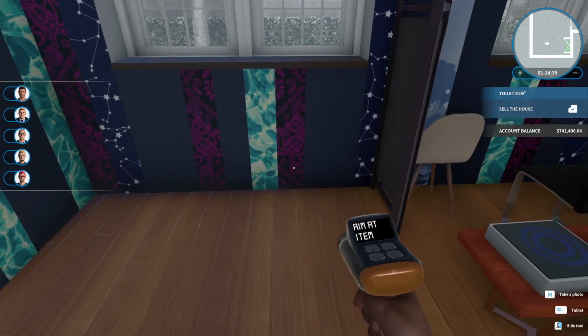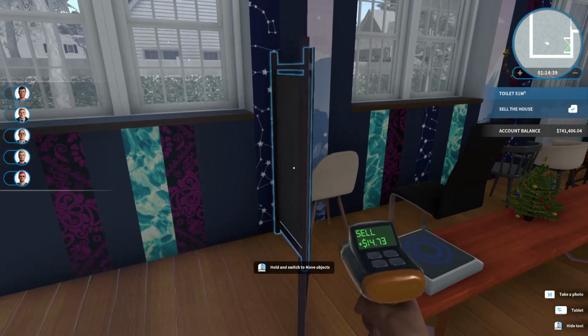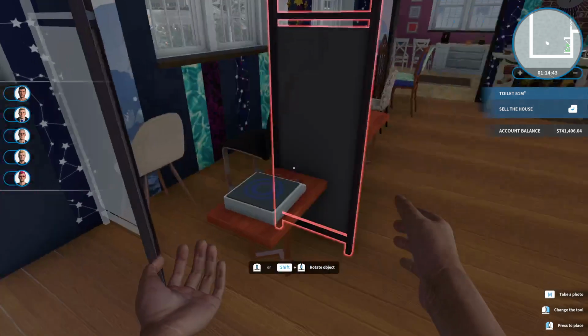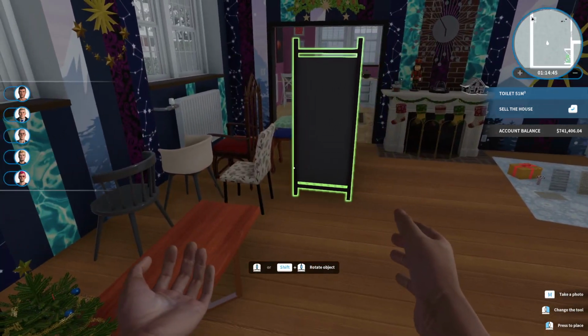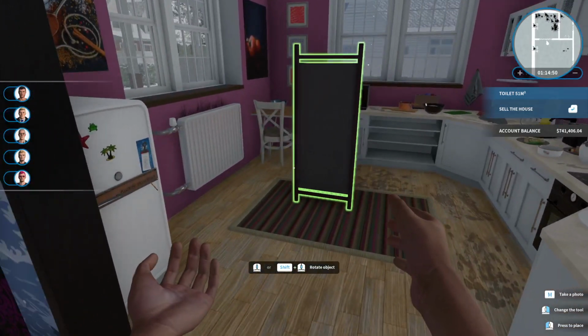Oh, there's two pieces. What about this thing, the dividing room? Put that in between the kitchen and the living room, like right in the middle where you have to walk. Like right here. No, like right in the door. Yeah, like right in the doorway. Yes. Okay. Hang on.